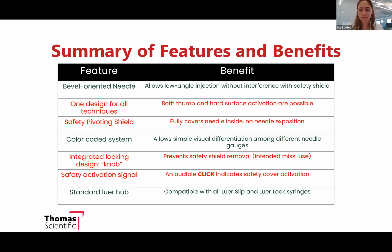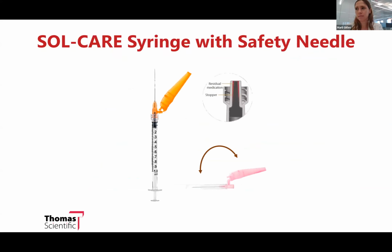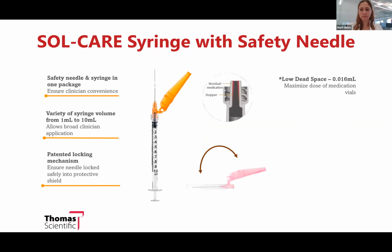And then we are going to move on to our Soul Care Safety Needle and Syringe combo. You might be thinking, oh, this looks the same, and that's because it is the same. The only difference with this one is they are packed like this. It's got the syringe and the safety needle in one blister pack for clinician convenience, and you can get it in multiple sizes and different gauge sizes as well. So the syringe and needle will have a bunch of different combinations that you can purchase. But the mechanism's the same. The only difference is how it is packaged.